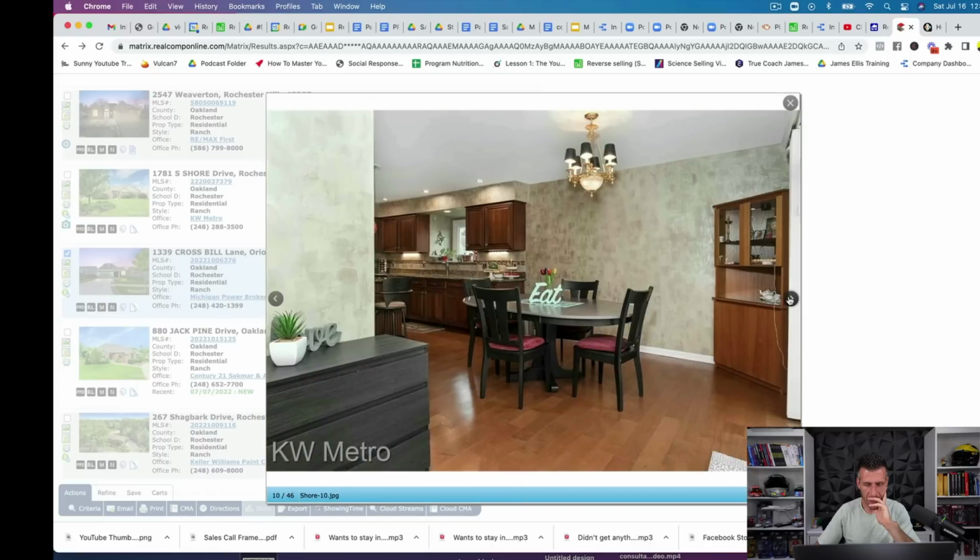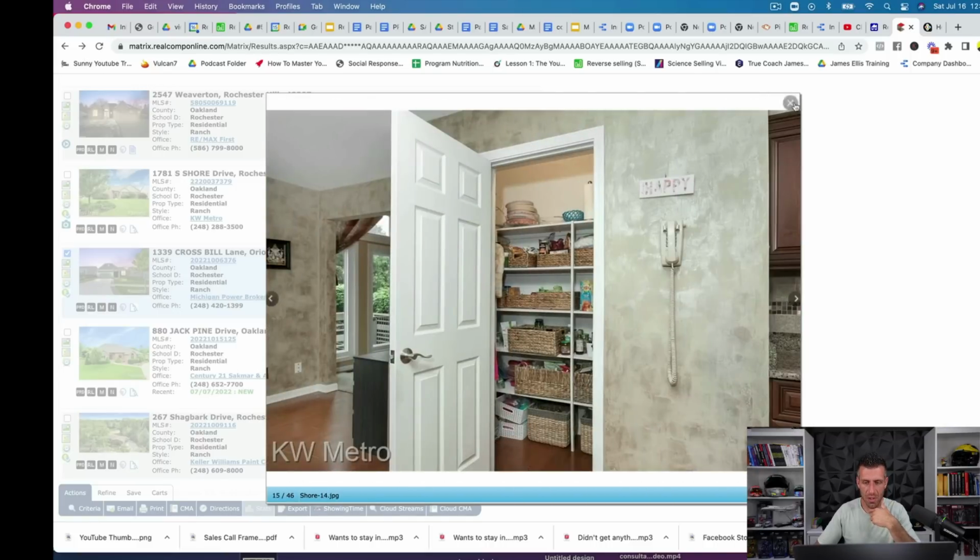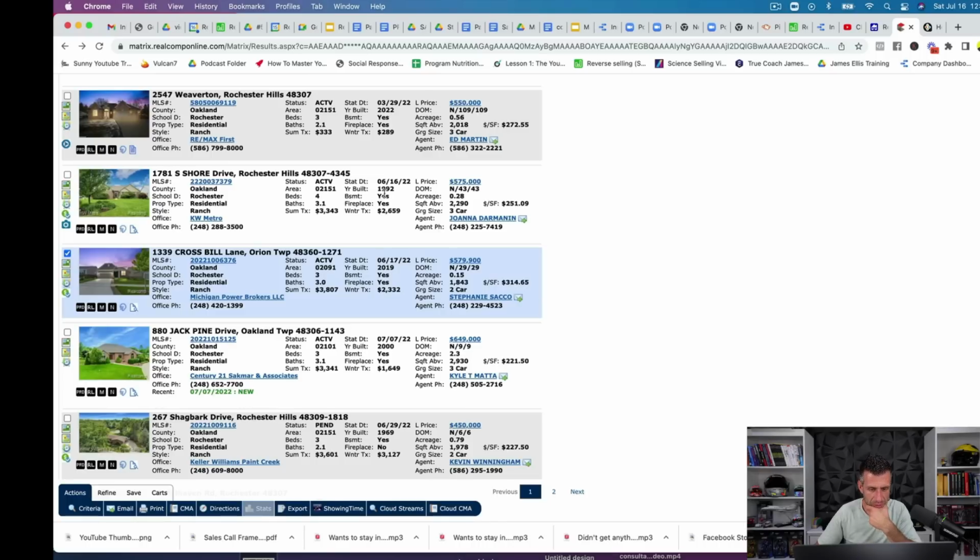Just get an idea. So the property I'm doing is all updated. It's all custom. It's a really, really nice ranch. So this one, it's 575, built in 92, smaller lot. Okay, so my head right now, just based on these two comparables, is that I believe that my property that I'm doing can pull more than both of these.